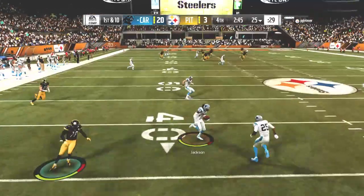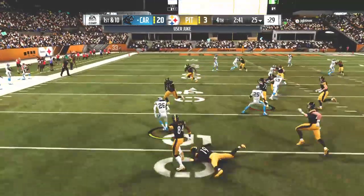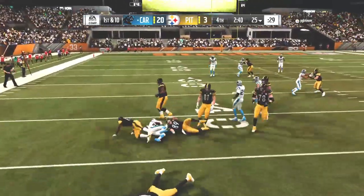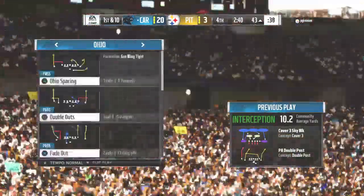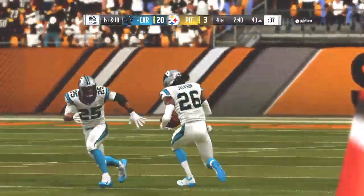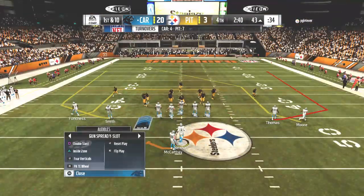And my goodness, another interception. Dante Jackson picks it. And he's able to get it back here to the 43-yard line. The number 7 usually lucky here. Not for him. 7 picks he's thrown in this game.